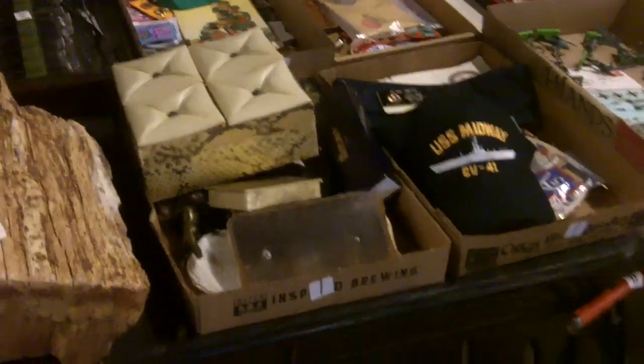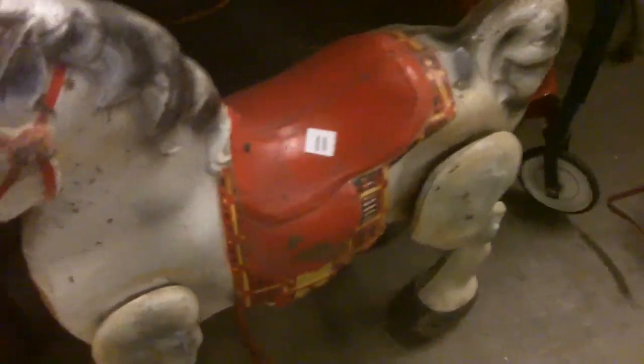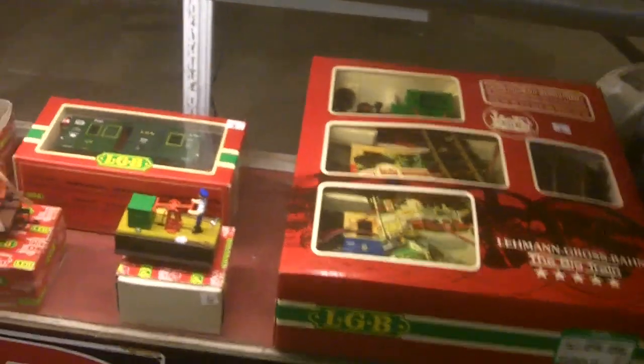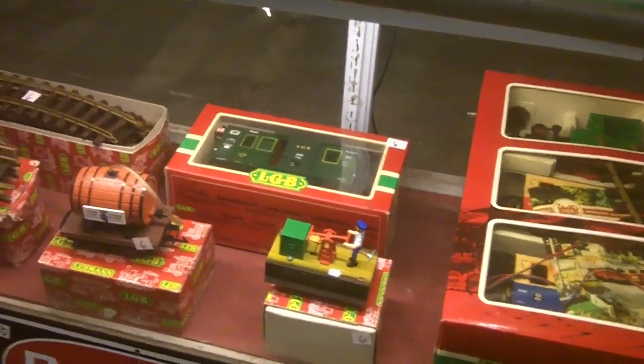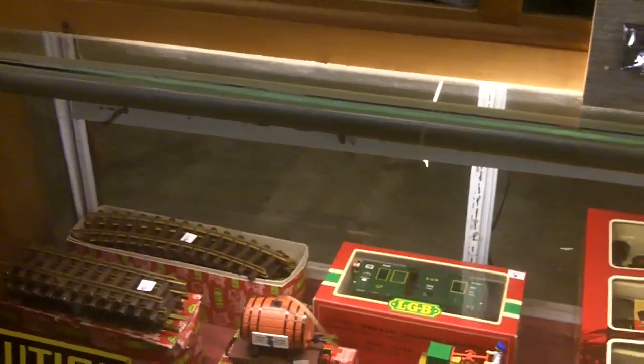That's a big piece of petrified wood. Neat old metal horse there, a couple old scooters, bows, arrows, LGB, German made, whatever, big scale train stuff. I don't know how we'll sell it.